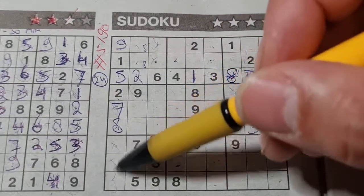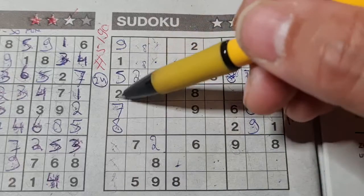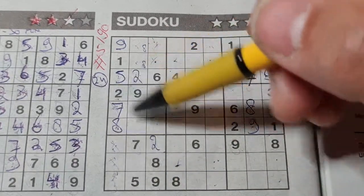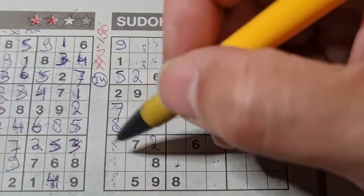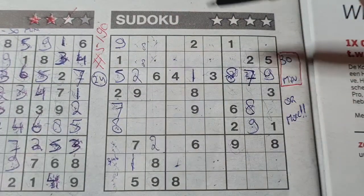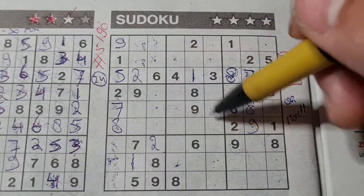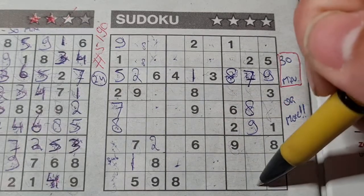So what are those 3 missing numbers? In this column, those missing numbers are 3, 4, and 6. Okay, let me mark those. 3, 4, 6. So 1 digit left in this big square for number 1.